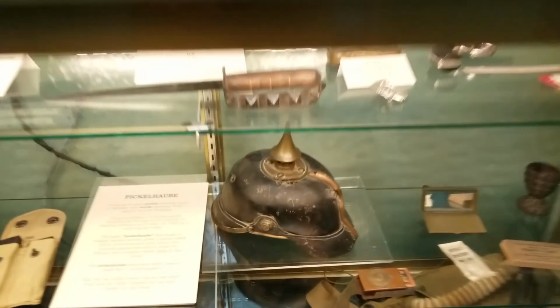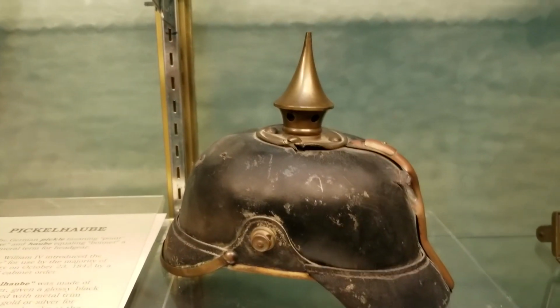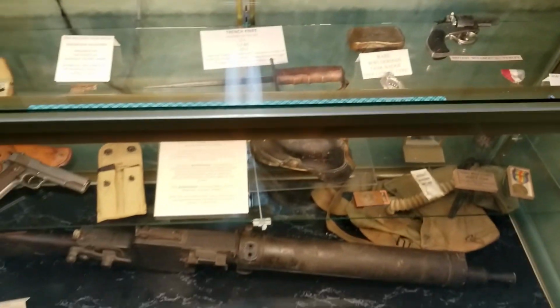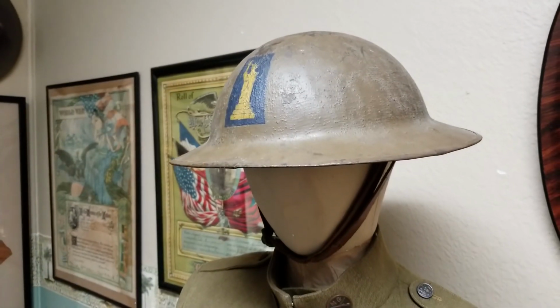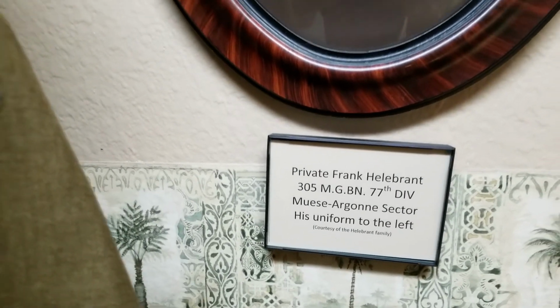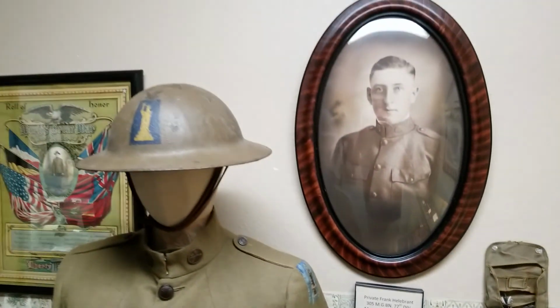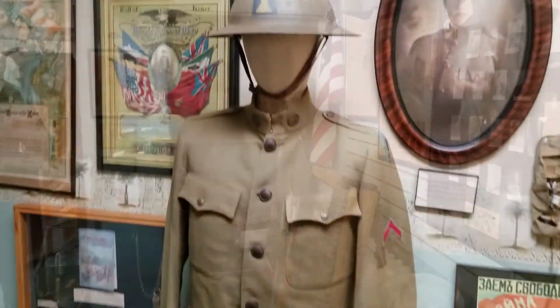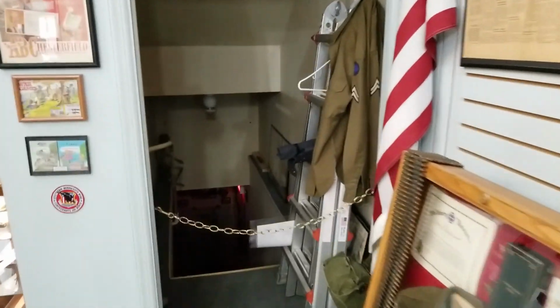Look at that old helmet. Wow. My goodness. World War I. Wow, that's him. That's the guy. Private Frank. Uniform to the left. The basement. Got like a spooky little skeleton right there.